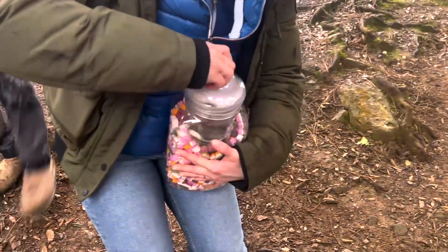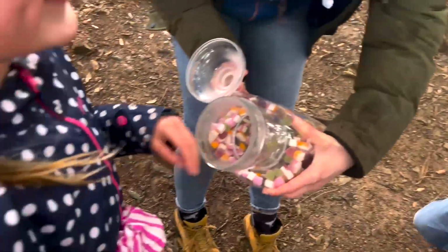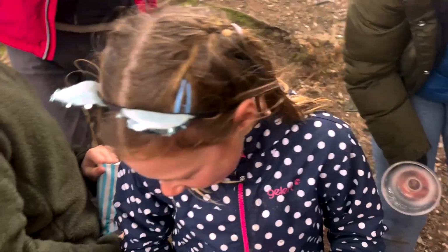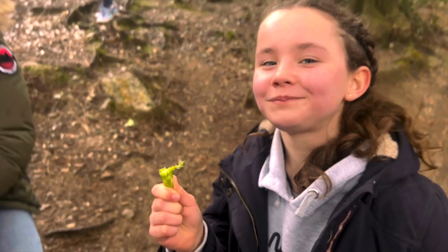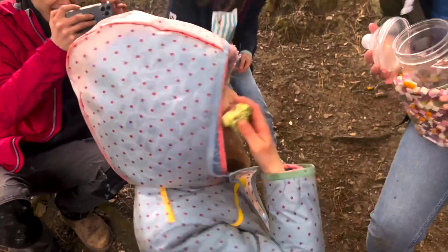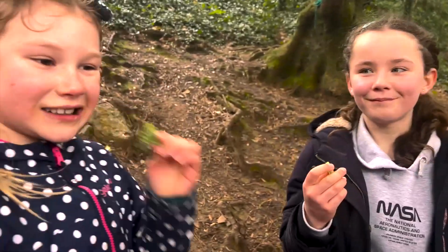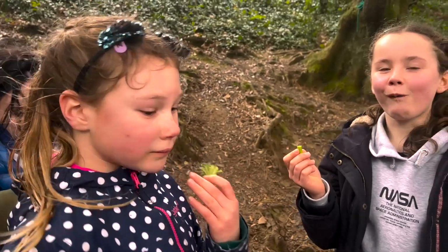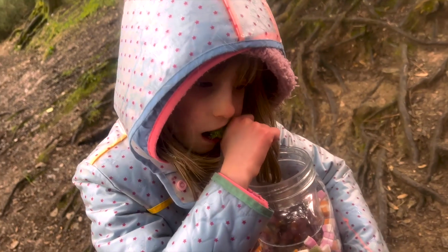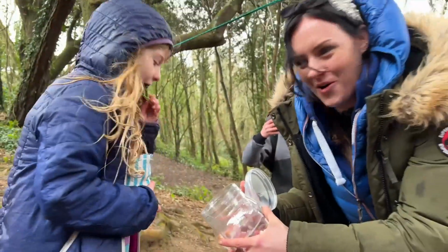Oh my god, what is it? Delicious broccoli. No, just one. Especially for Isla. You're the broccoli people, okay? No more sweets for you. Just broccoli. The broccoli's going down a storm.